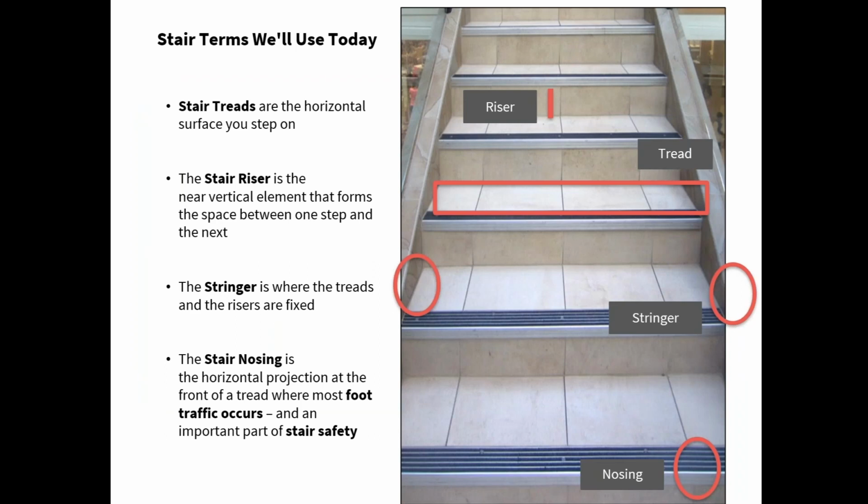Some terms that we really want to get familiar with. I want to pause here for a moment because the manufacturers of stair nosings have really gotten this to be confusing sometimes, and we interchange words that we shouldn't, but they've become very commonplace and a part of the lexicon of the manufacturers. So the technical term for stair tread is the complete horizontal surface that you step on. You can see in the slide there, it's that entire front to back from riser to riser.